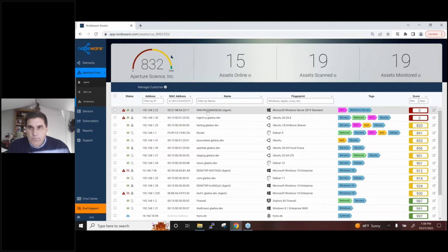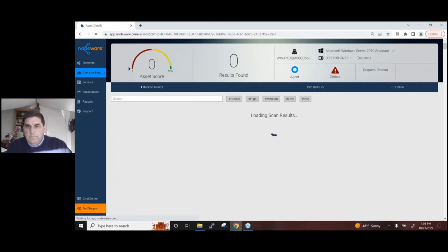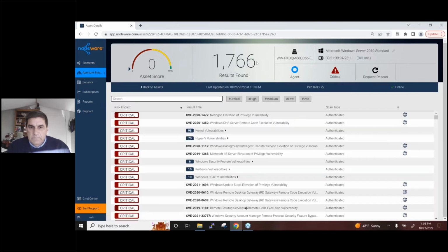So if I want to dive in, we sort by lowest to highest, 0 being poor, that's a bad score. The highest you could get is a 999. Anything greater than that, you basically would have to unplug it from the World Wide Web. So if we dive into this first device that scores a 0, you can see this one has 766 vulnerabilities found. So Windows 2019 server standard.